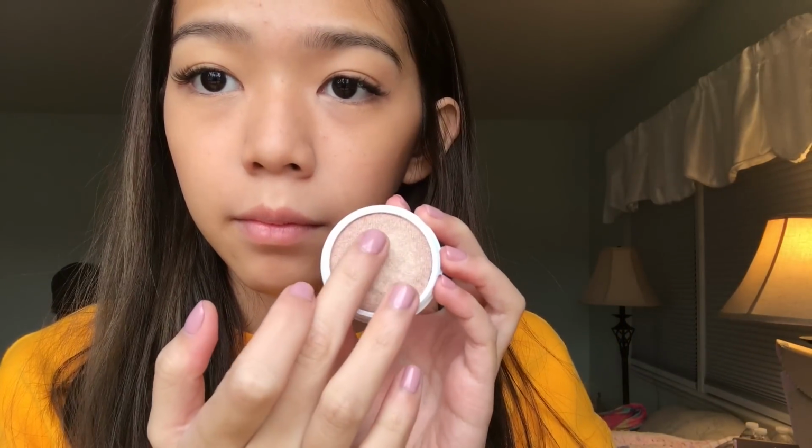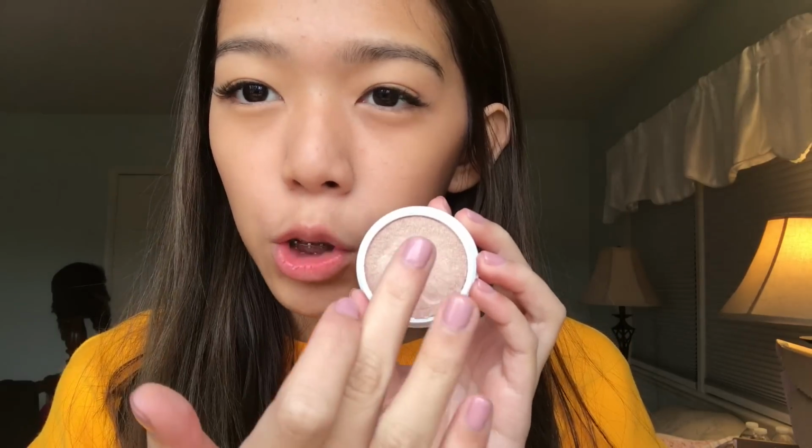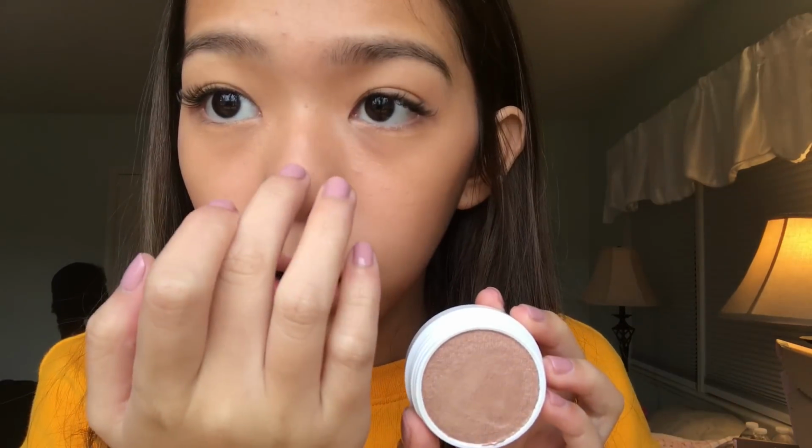Now I am going to review the ColourPop Super Shock Cheek in Wisp. And let me just put a bit of Joella on my nose. Give me a second. Okay. I have no brush with me right now, so let me go in with ColourPop Wisp. With just a little dab, I got this much.